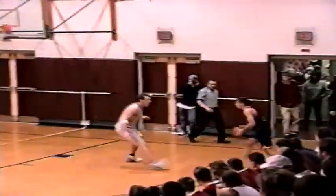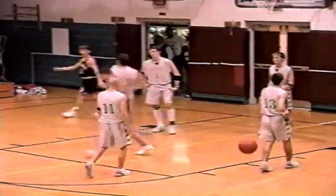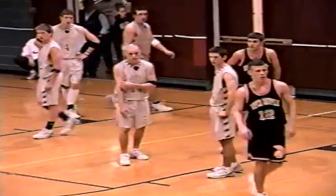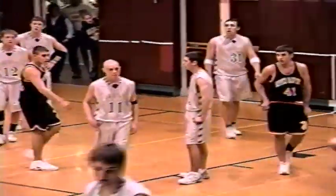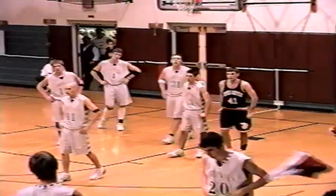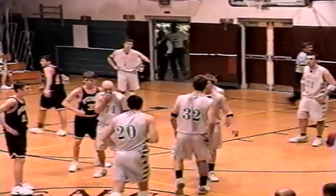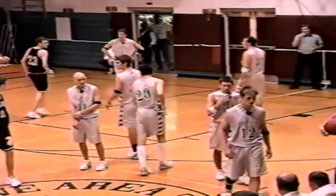Here's Andes bouncing it here for Anthony Weaver. Anthony spinning it back out front, and a foul called on number 11. He'll get a push. That's Kreiser. And a couple of guys coming in here for the Cardinals. 32 and 20 both played in the junior varsity ball game. They're going to play here some varsity.